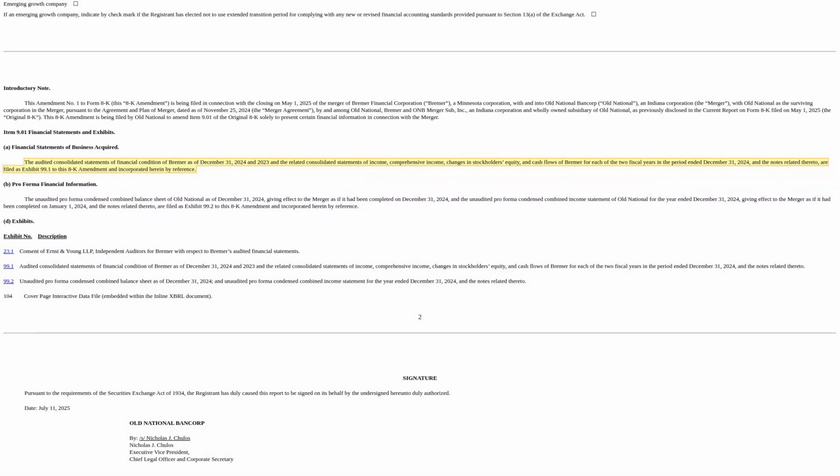Now, let's move to their income statement, which shows how much money the company made and how much it spent running the business. Bremer's net interest income, which is basically the profit they make from loans, was about $448 million for the year ended December 31, 2024. A year earlier, it was $391 million. That's an increase, which is a good signal because that's how banks make most of their money.